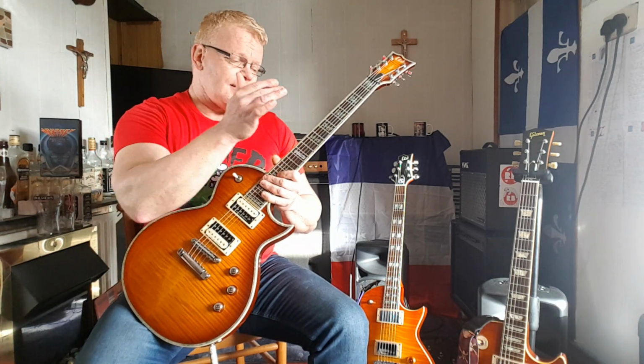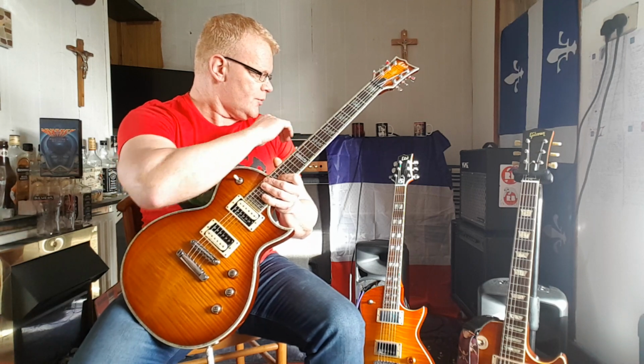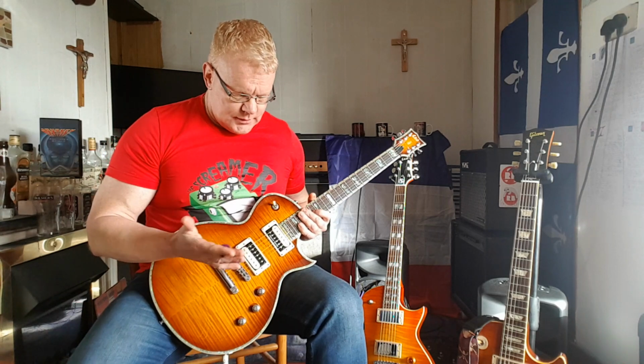This particular model is not a new model. It's a 2007 model. One of the reasons I like that is precisely because LTD seem to be doing a lot of Pau Ferro stuff now with the lighter wood. This is rosewood, the original rosewood. So they started doing rosewood necks, and now they're doing Pau Ferro, which I just don't like.